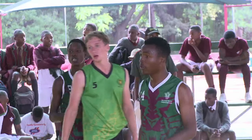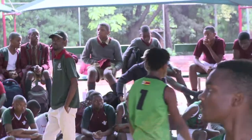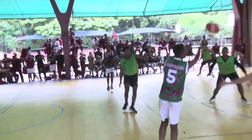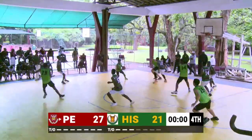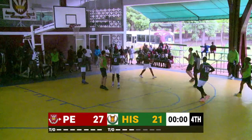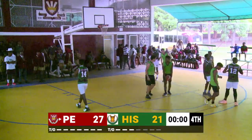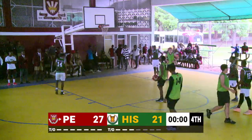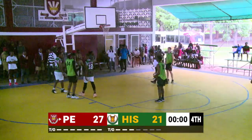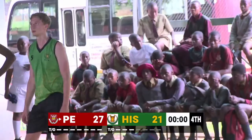The play resumes, and it's the Panthers ball. Inbound in. Oh, an alley pass. Wow. That was almost a good block. That was almost a good block by Jamal. But unfortunately for him, the referee saw it otherwise. It gives HIS two free throws.